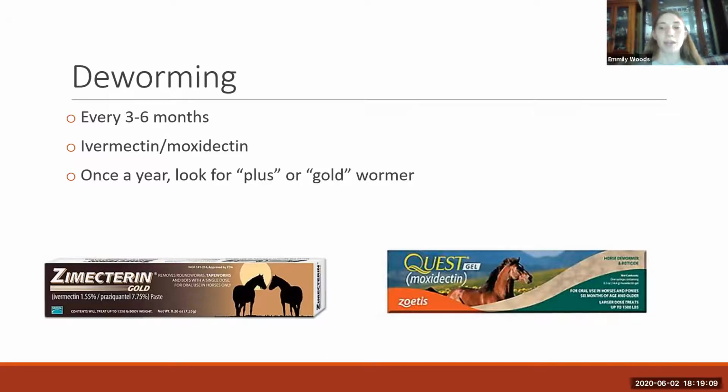Look for something with ivermectin or moxidectin in it. Those are fairly wide covering dewormers. They're going to target most of the species that you're going to find in your horse. Just once a year, look for something that has plus or gold. I'm trying to think if there's one that says super. Any of those kind of extra words, those are what you're going to look for. They have praziquantel. I really hope I pronounced that correctly. But praziquantel basically targets the tapeworms. Ivermectin and moxidectin don't do as good of a job. So at least once a year, you're going to add that gold or that plus in there to make sure that you're protecting your horse against tapeworms as well.